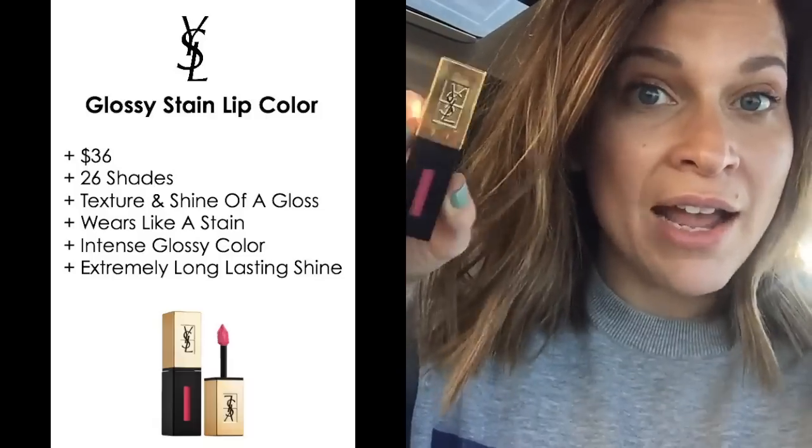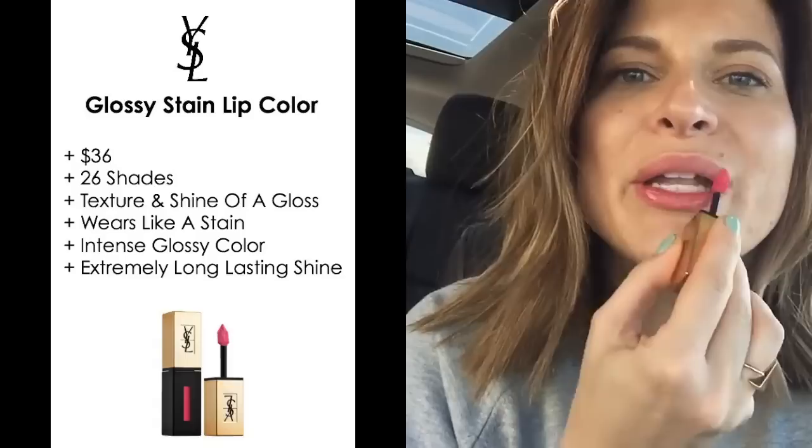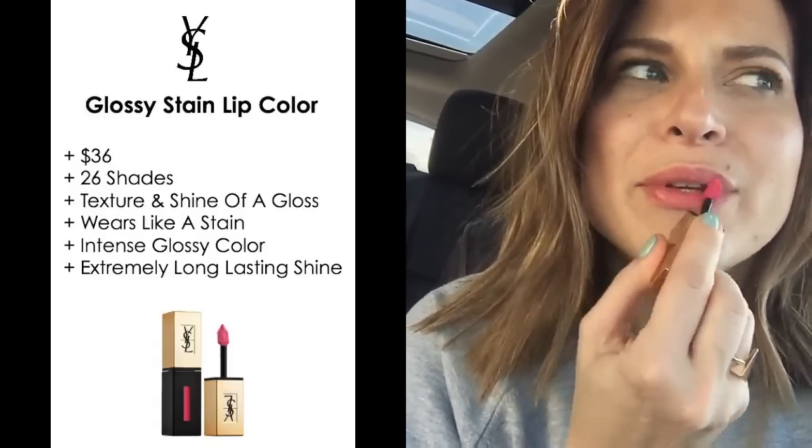Today I am trying the YSL Glossy Stain. I love this formula. This is in the color Pink Pastel, I believe. I'm gonna try to apply this while in the car so that you can see how it goes on. So these smell like Chambord, like real raspberry. They're really pretty. So there's the first pass.